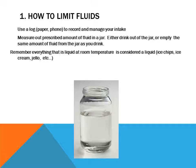If I drink something else, I will empty the same amount in the jar as I drank. So if I drink 8 ounces of coffee this morning, I would empty out 8 ounces. I would measure out 8 ounces from the jar and empty that out as well.